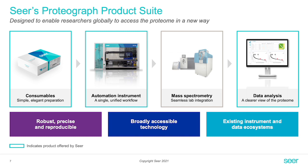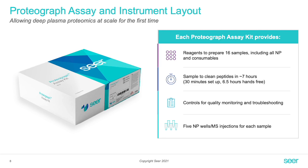The Proteograph Product Suite packages this proprietary technology into an automated solution that is comprised of consumables, a liquid handling automation instrument, and software. The Proteograph Product Suite is designed to be detector agnostic, making it even easier to add unbiased, deep, and rapid proteomic studies at scale to any lab. Let's take a look at each of the components of the Proteograph Product Suite next.